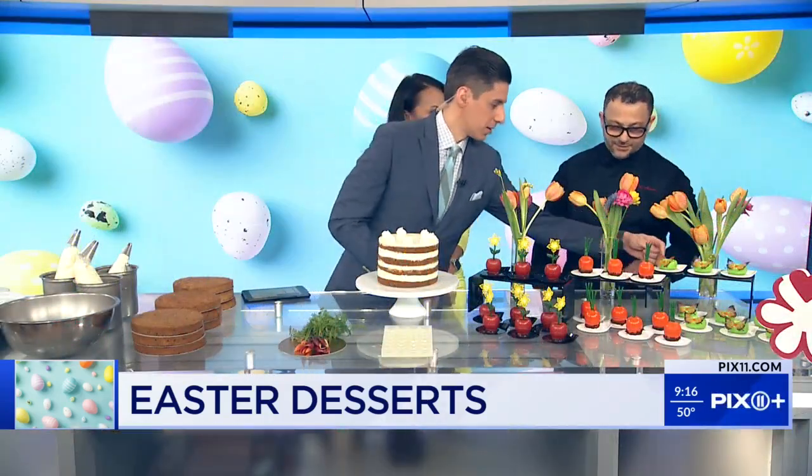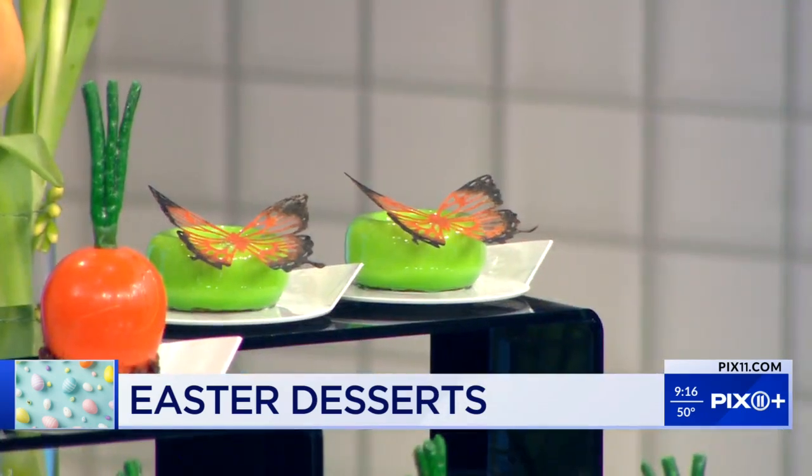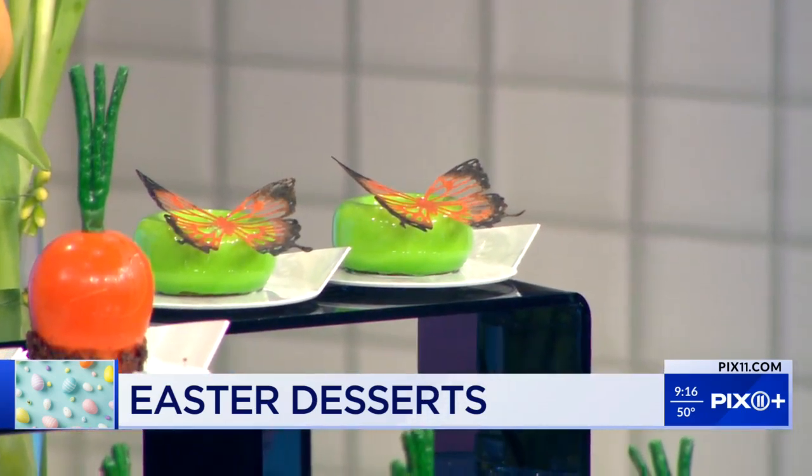But what is this thing? Oh, it's a yuzu. Can we eat it? Sure. I have a spoon right here for you. Oh, we don't need a spoon. Who needs a spoon?